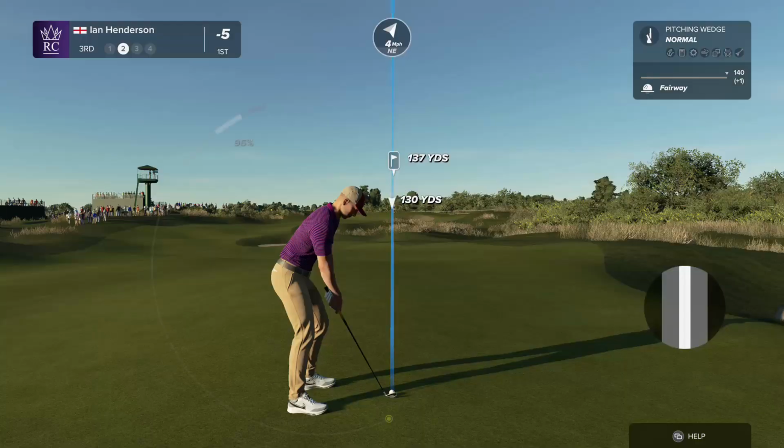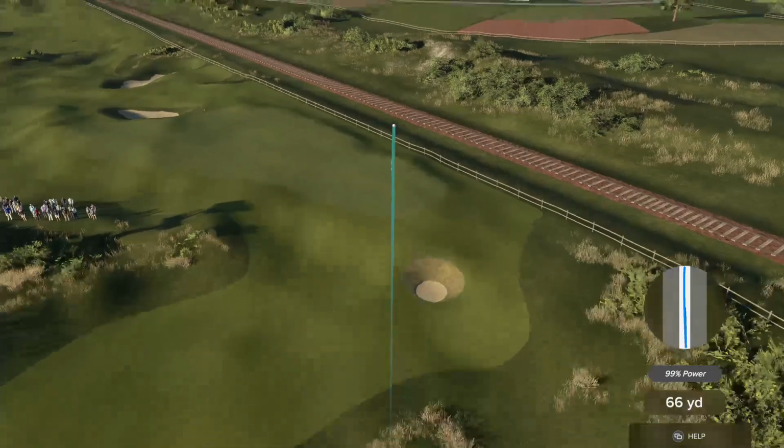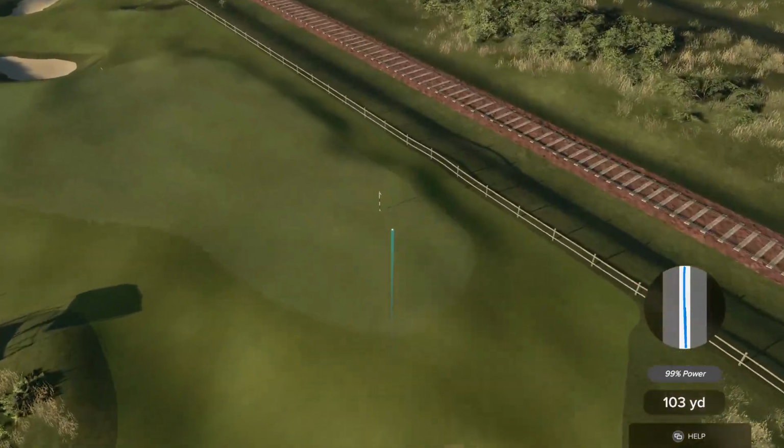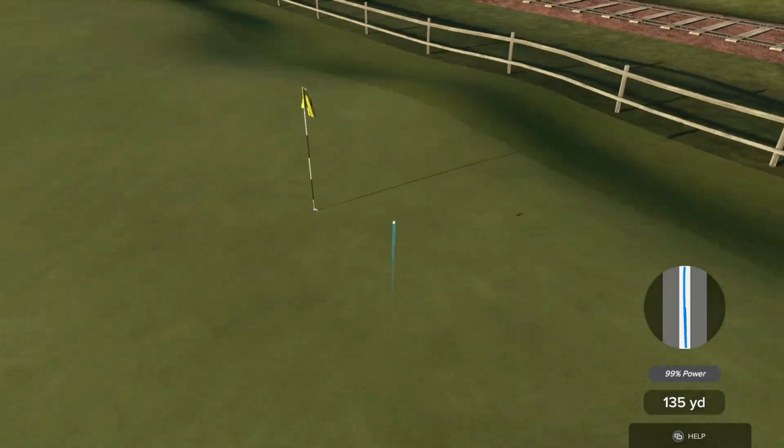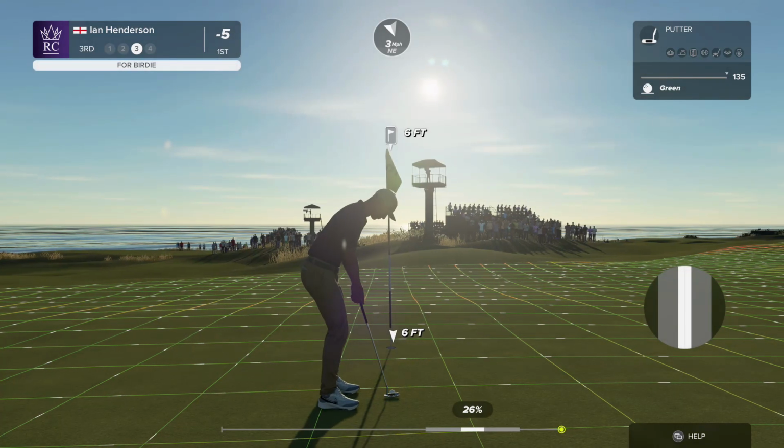And from around 135 yards. Chosen the pitching wedge here. Oh, look at this. Right down the throat. Well, take notes, folks. That's how you do it. Putting for birdie here.